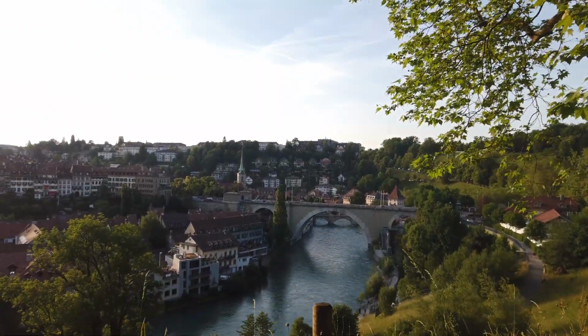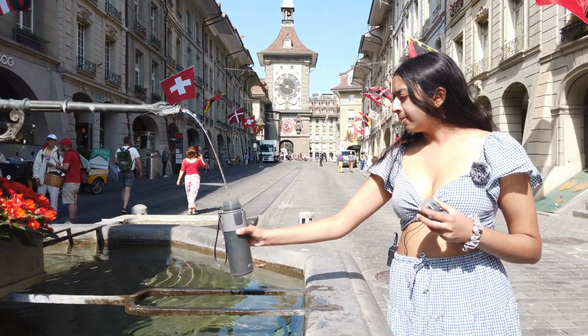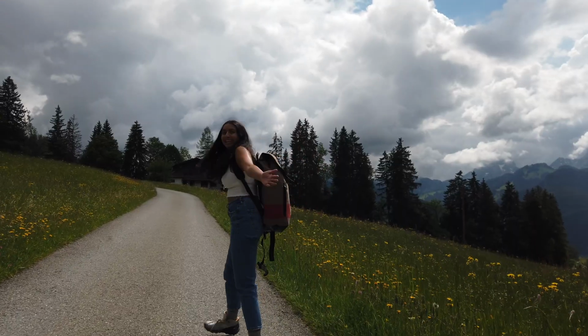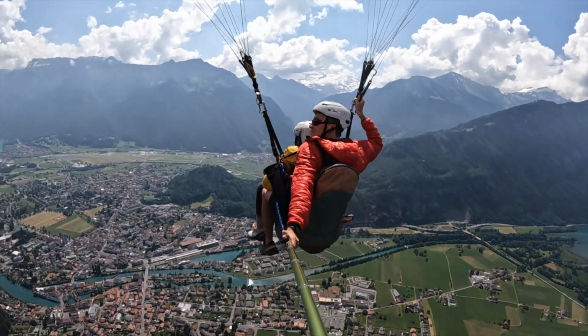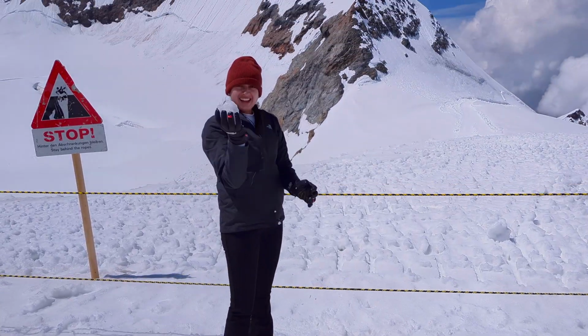This week, we visited Bern, the capital of Switzerland. We are halfway done with our Switzerland trip so far, and it's amazing to think we had our first Swiss fondue, hiked into the mountains, paraglided through emerald lakes, and visited the highest train station in Europe on our trip so far.